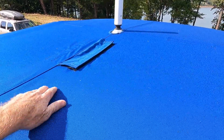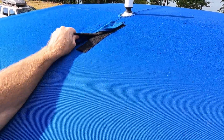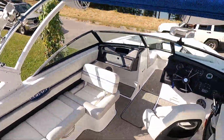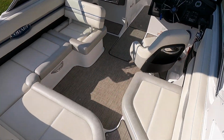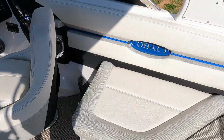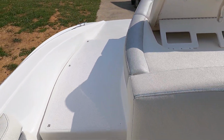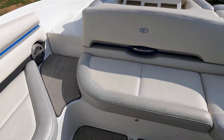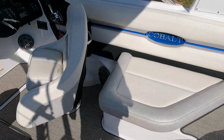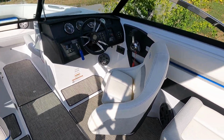And you'll see this little flap right here. That's so you can reach your hand through there to get your ski tow hook on that pylon. We talk about how I do appreciate these walk-through transoms. Keeps all the wear and tear off of your nice large Sunpad or engine cover. So you get right down here in and out of the boat, go from the cockpit to the swim platform quite easily.